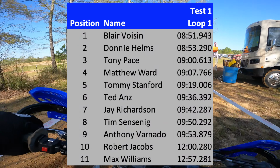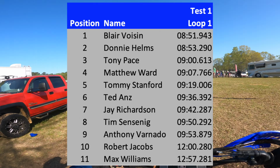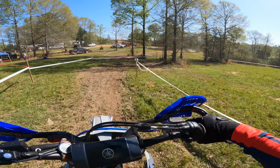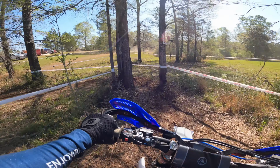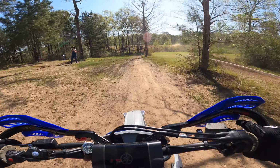At the end of test 1, loop 1, I'm in second place in my class with a time of 8 minutes, 53 seconds. Now I'm headed out for the first loop on test 2. This test was a good mix of some really open, fast stuff, but also some really tight woods racing as well.